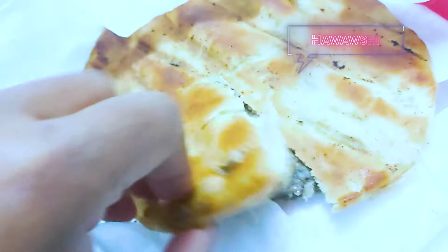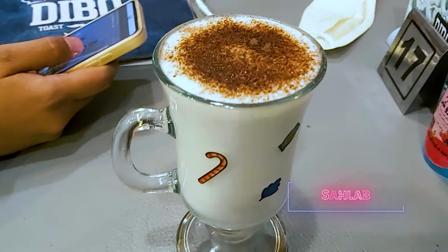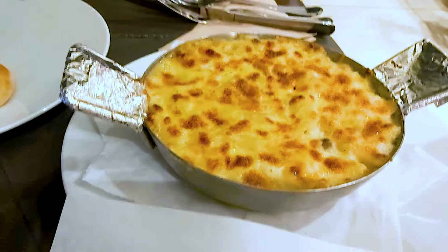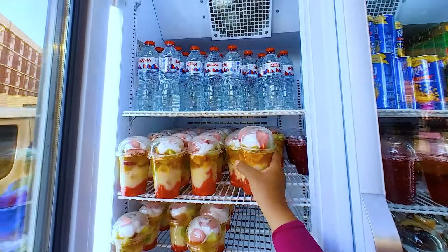This one is hawawshi. It's a meat pie. This is falafel. This is a falafel sandwich. This is the sahlab. Sedap. It's very different. It's like a warm milk pudding, and I can feel coconut flakes inside. That's the chicken bechamel, the baked pasta. And that's the Bereket chocolate. Okay, now let's eat. This is just the tip of the iceberg, guys.